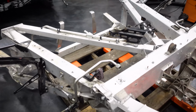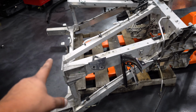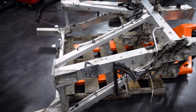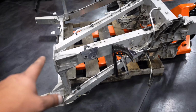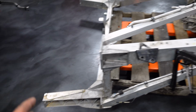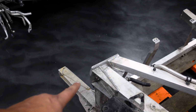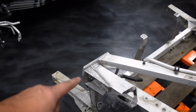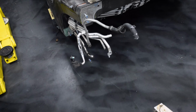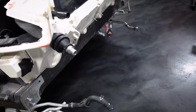So we're introducing this. Well, we're not really introducing it. They've never met each other actually, but this is going to be a match made in heaven or hell, depending on how long this takes. This is just attached with 6 bolts. Actually, there's supposed to be 8 bolts, but you can see there's 2 right here, 1 down there, and then 3 on the other side.